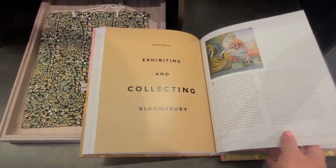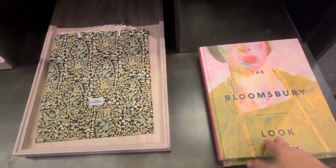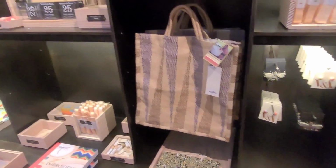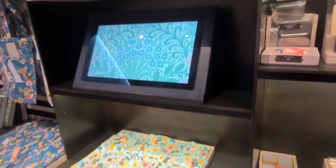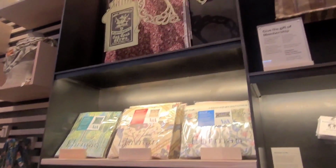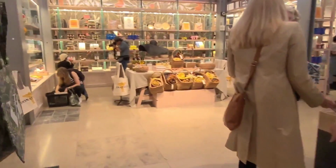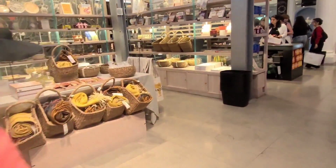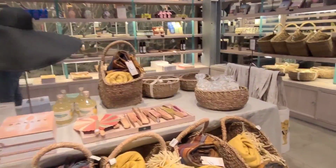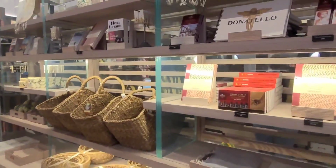Exhibiting and collecting Bloomsbury. That's a lovely book. Embroidery. Got screens showing you. Look at this. Lovely way of displaying things in here. They also have some lovely prints which I'll show you on the walls to the entry on the other side. This bit's a bit built up, so let's take you over here. Look at all the baskets. What's happening? Here's Donatello.